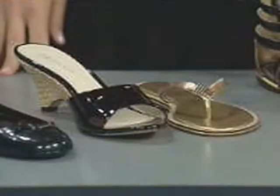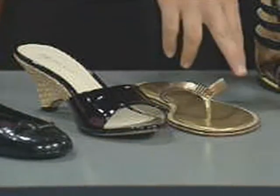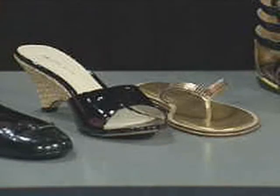These are by Bandolino. Metallic flip-flops, very big this season. Very versatile. You can wear them with many colors, and also something that's a little ornate like this. I think you can throw it on with a jean skirt, and then you can also dress it up with something like a sundress. Okay. These are Bandolino. These in particular are available both at Marshall's Mega Store and at Macy's this season.